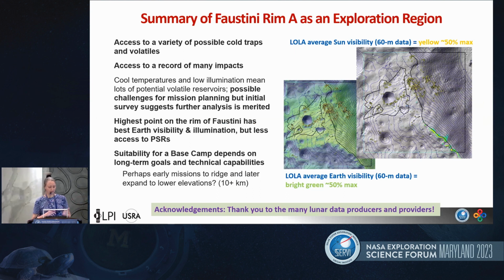So in summary, I think this site is really interesting because it has access to volatiles. It also has access to many impact materials. It has relatively cool temperatures and relatively low illumination, which is pretty good for volatiles in terms of objectives that we can study. It does potentially add a little bit of difficulty for mission planning. But again, I think it's merited to continue to consider this site.